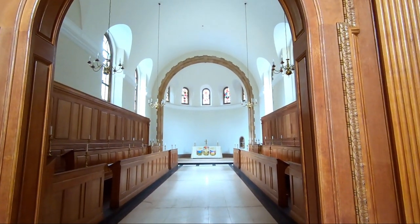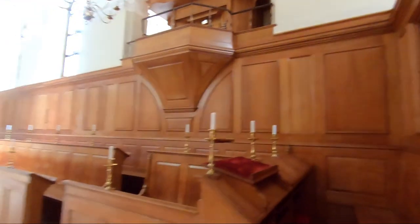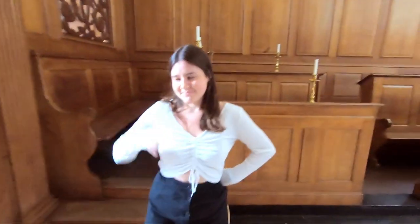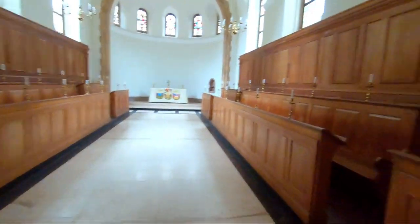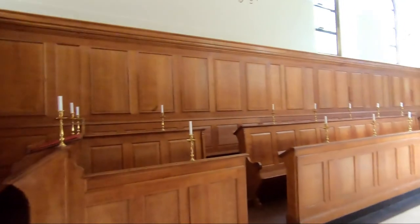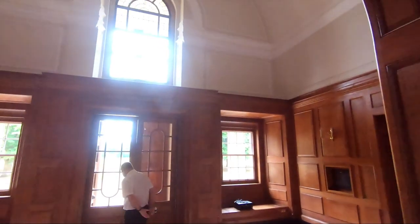Okay, we're now in the chapel. Look at how beautiful it looks, so nice and clean. Usually in the chapel we have evensong on Sunday evenings, and during the week there's Kif's Cafe, where he gives out cakes and he's really nice and just has a chat with you. I think it's really nice compared to other colleges, which are very busy. Downing College Chapel is so nice and clean, and I really like it.